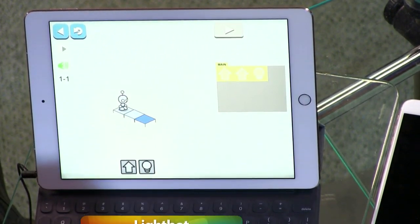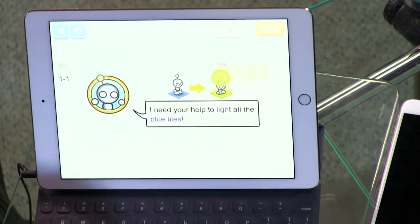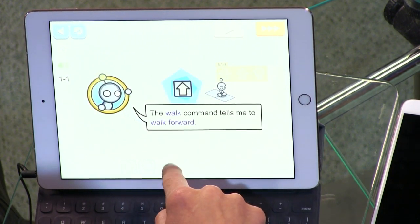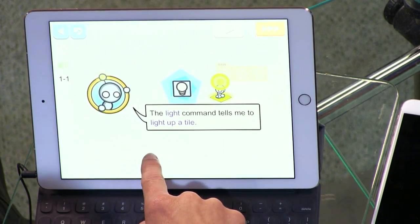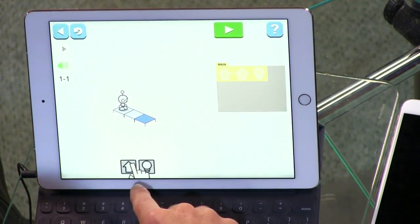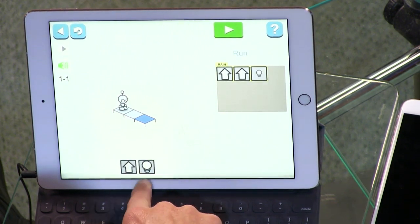This is very similar. And again, no lecturer. It's a game. I would think even a 6 or 7-year-old, a smart 6 or 7-year-old, could do this. The walk command, the light command tells me to light up a tile. All right. Good luck. Now this program also gets very deep and very difficult, but right now we're doing the easy one.